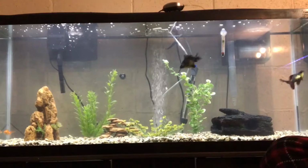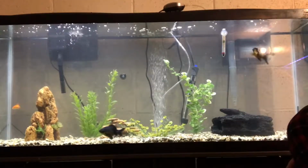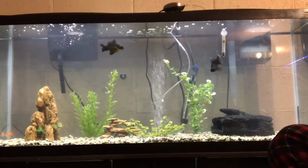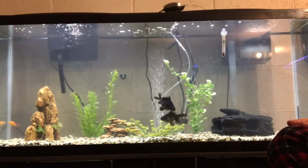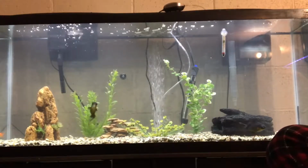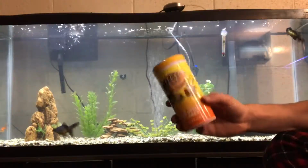So here we go. Back with the 55, I got my two black moors, my calico goldfish fintail, and my just regular goldfish fintail. As you guys can see, these are very active, healthy fish, and what I feed these guys are the Omega One natural protein goldfish flakes.